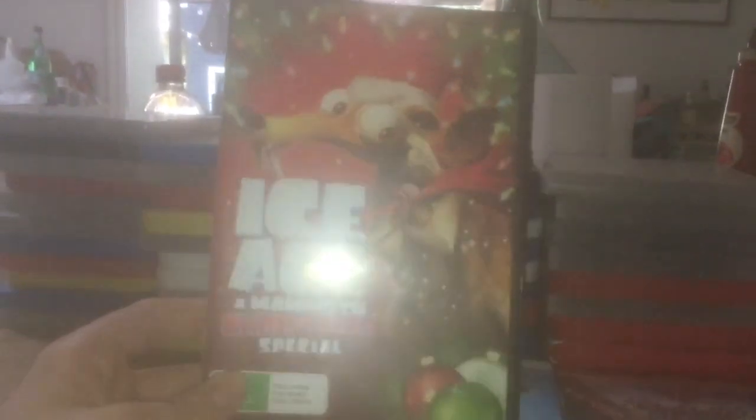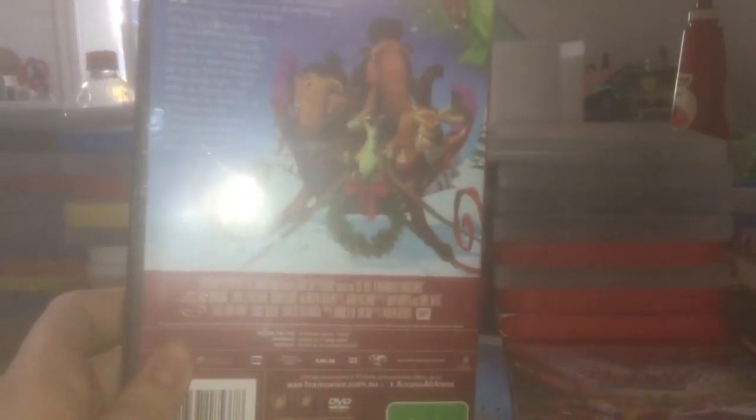Next up is one of my Ice Age DVDs. Ice Age, A Mammoth Christmas. The front, the spine, and the back. Hit this.